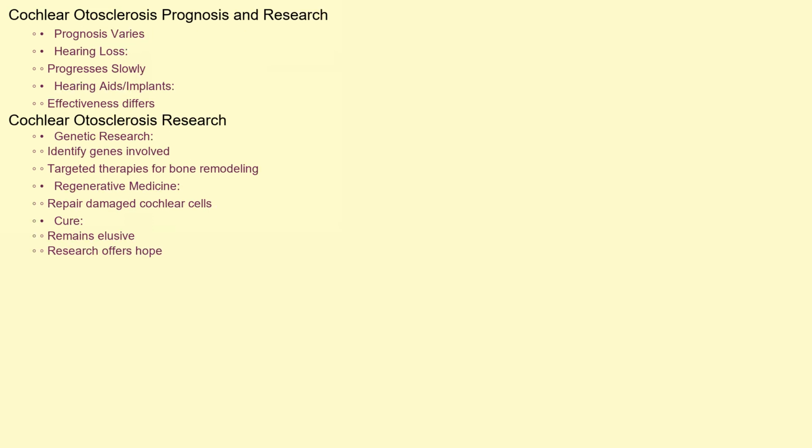The prognosis for cochlear otosclerosis varies. In many cases, the hearing loss progresses slowly over time. The effectiveness of hearing aids or cochlear implants in restoring hearing can differ from person to person.